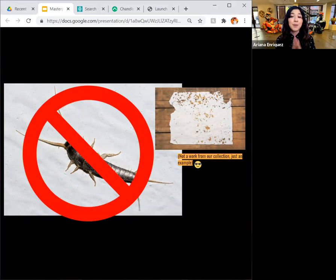With a print collection of about 6,000 pieces, we make sure that we're not seeing groupings of silverfish caught in our bug traps. That paper full of holes on the right is an example of the damage they can do if they access paper.